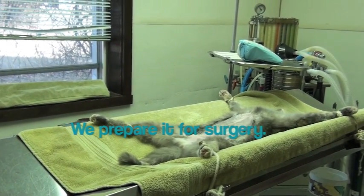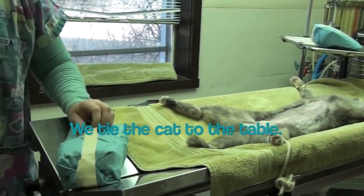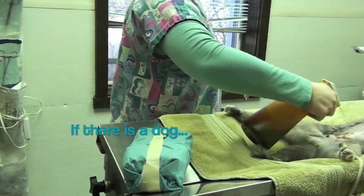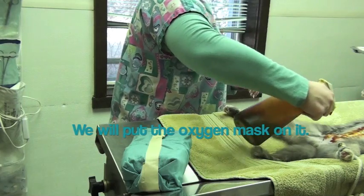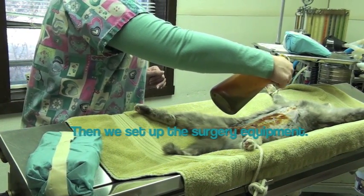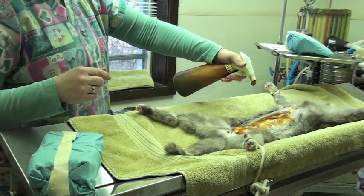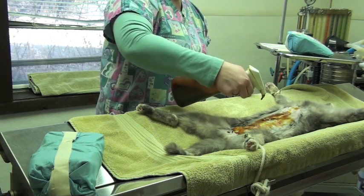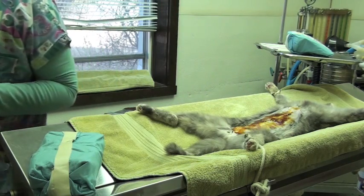Once we have the cat shaved, like in the video here, we tie it down to the table so that it can't move around during surgery if it wakes up. And we get the surgery equipment ready. We spray the cat with iodine after we've cleaned it with chlorhexidine scrub and alcohol. And if it's a dog, we'll put the oxygen mask on it to keep it from dying. Cats don't need it because we don't give them enough medicine to make them go under for very long because it doesn't take as long to spay or neuter a cat.